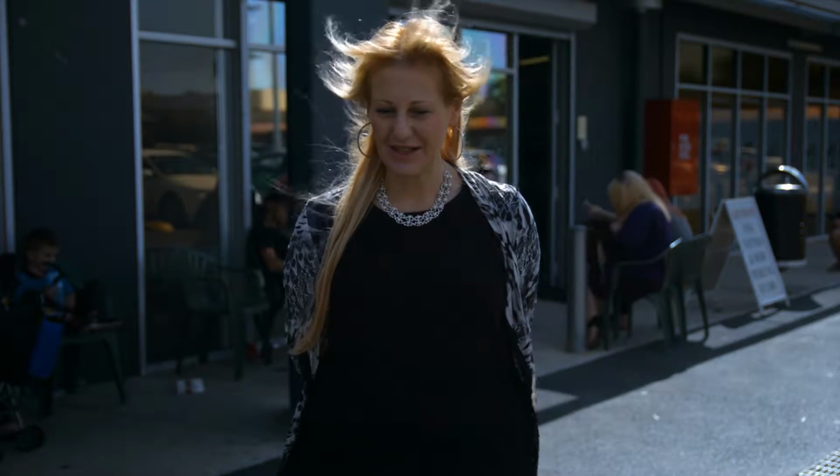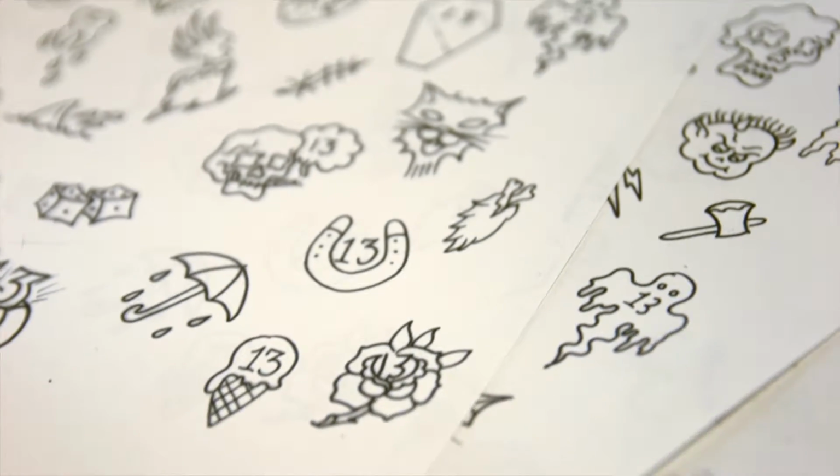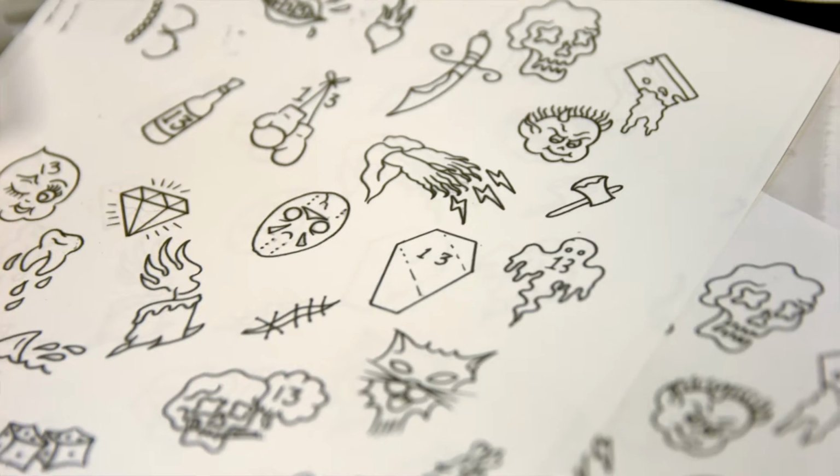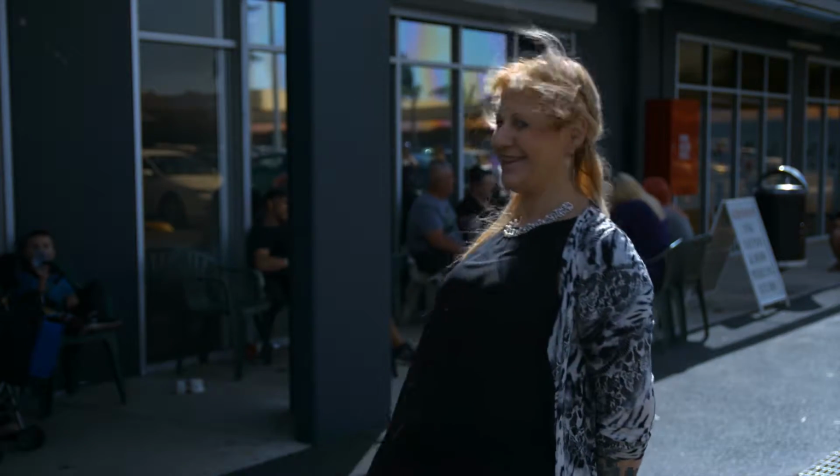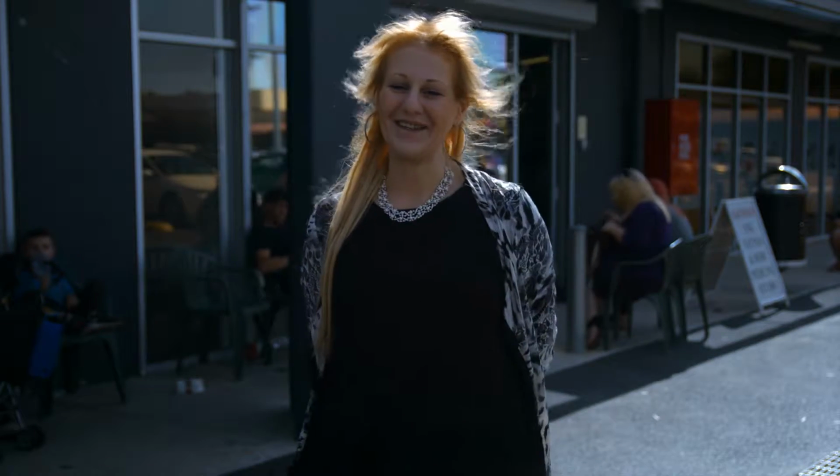We decided to do $13 tattoos today for Friday the 13th as a bit of a promotion. When I got to work this morning, there was people lined out the door, and as you can see, they're still waiting. So it should be a fun day.